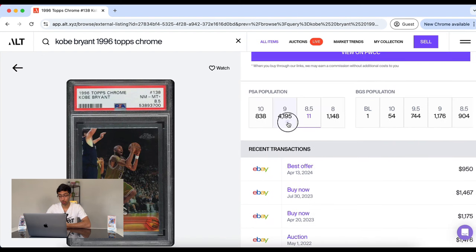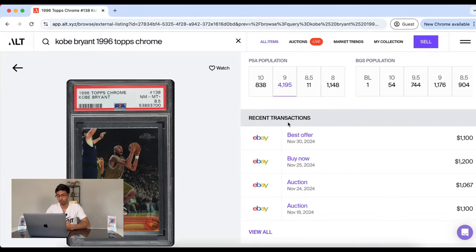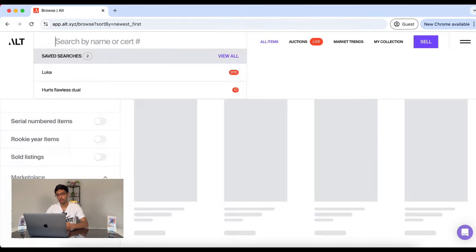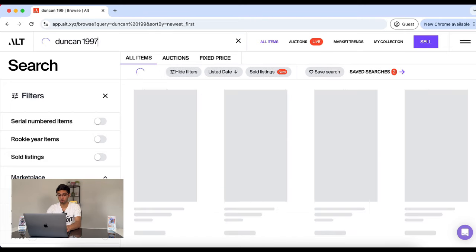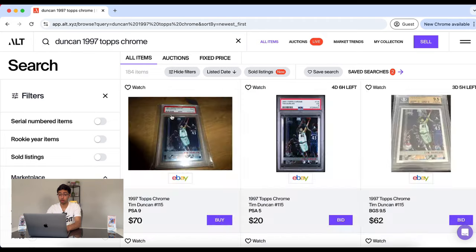Kobe's market's come down a lot, and I think his market's positioned to do extremely well for the long term. Every dip for Kobe, I think, is a good buying opportunity. If you can get into some of his important cards for good prices, you're pretty positioned to do well in the long term, in my opinion.